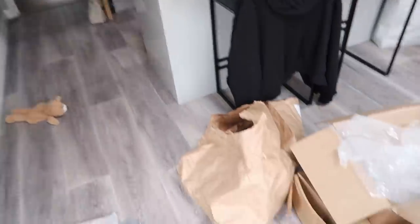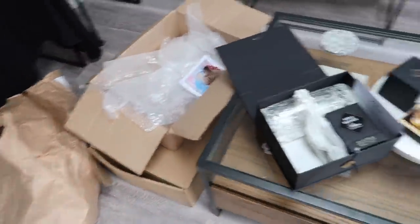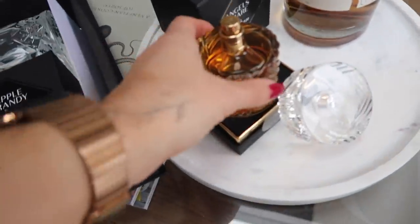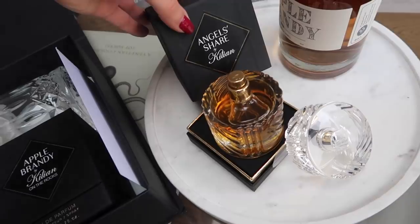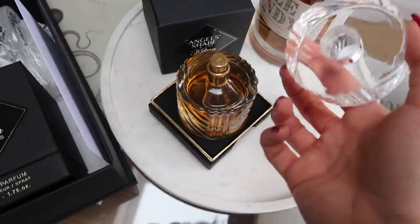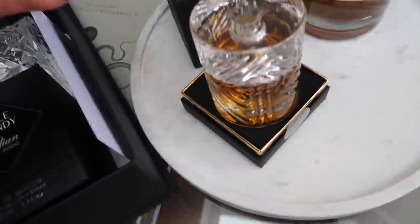Yeah, I've just been sorting through a lot of deliveries. I've got a gorgeous package that has arrived from By Kilian. This fragrance, it's called Angels Share. I'm really shaky, by the way, because I've just come in from a walk. I'm tired and it's 11:30 in the morning. But yeah, anyway, this fragrance is just incredible.